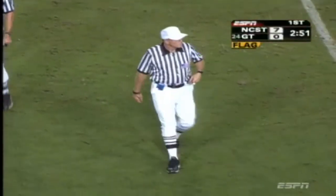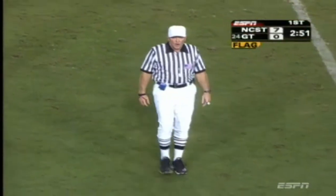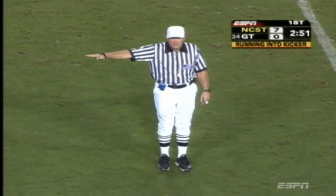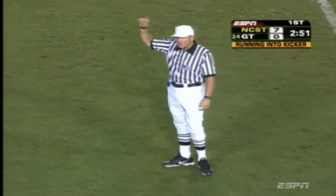Depending on what Georgia Tech is now going to do on this drive, that'll be another one of those plays that you'll think about. Running into the kicker, 5-yard penalty, number 9 on the defense. The yardage gain results in a first down.